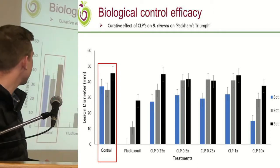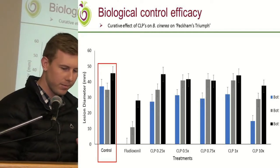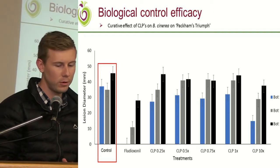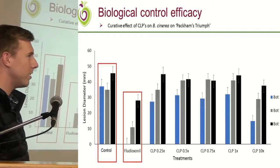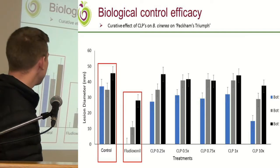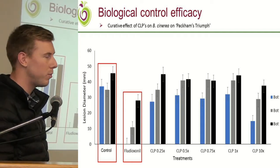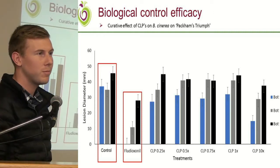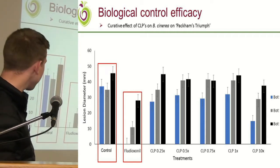The graphs are the results for the Botrytis cinerea on Packham pears, and the first column shows you the untreated control, where we inoculated the pears with about 100,000 spores per milliliter. We treated it with fluorohexanol as the control currently used in the industry, and then we had different concentrations of the CLPs, a 0.25 times that produced by the process engineering department, and then we moved up to a 10 times concentration containing about 2.79 grams per liter Fengycin and 0.625 grams per liter Iturin A.